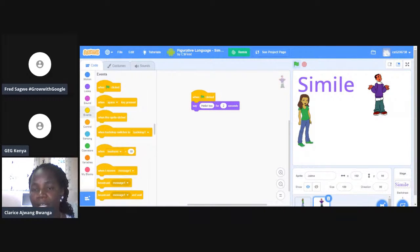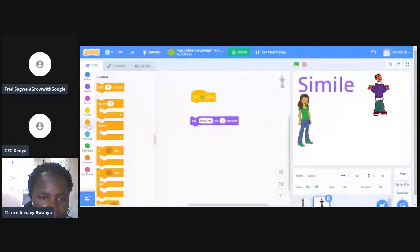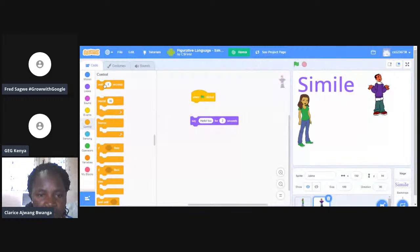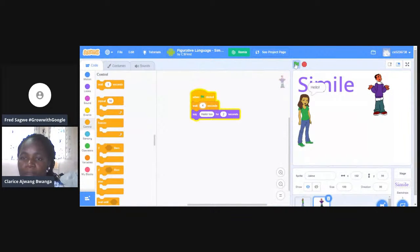But this should be something like a dialog box. So Abby will say it first, and then Peter will have to wait for some seconds. Remember, Abby is saying it for 2 seconds, so automatically Peter has to wait for more than 2 seconds. I will come to the controls here and use the wait block. Maybe I say here, Peter to wait for around 4 seconds before speaking. If I play it by clicking go, you see that one says hello, and Peter comes and says hello too. So that is how it is.